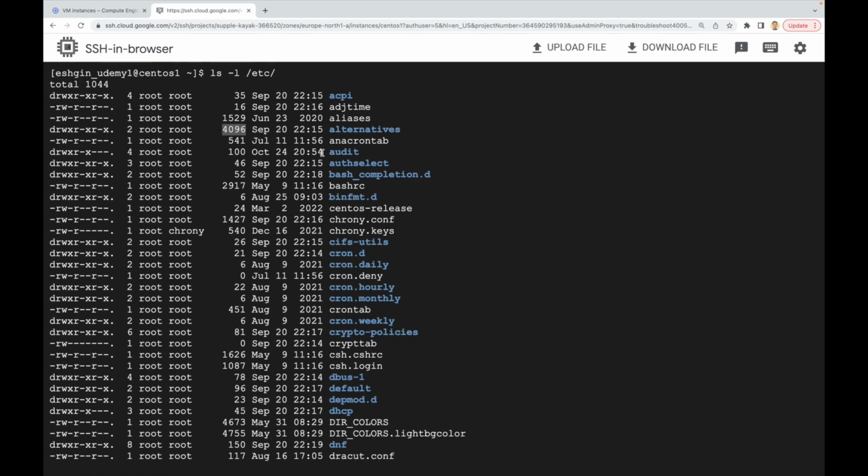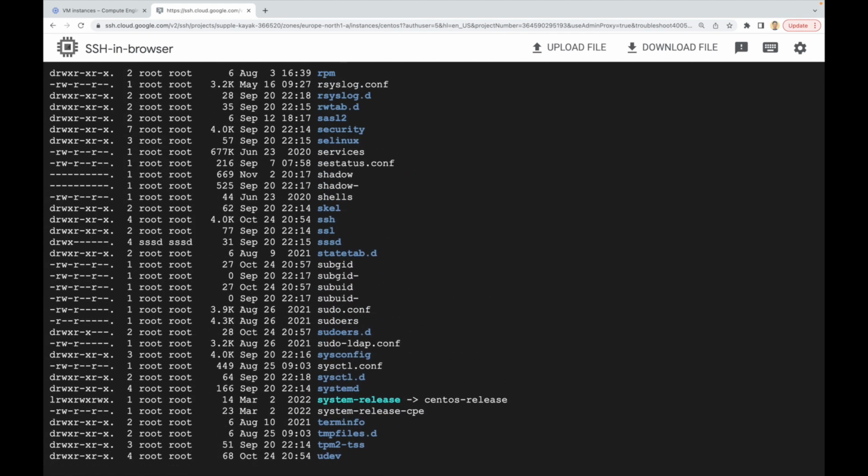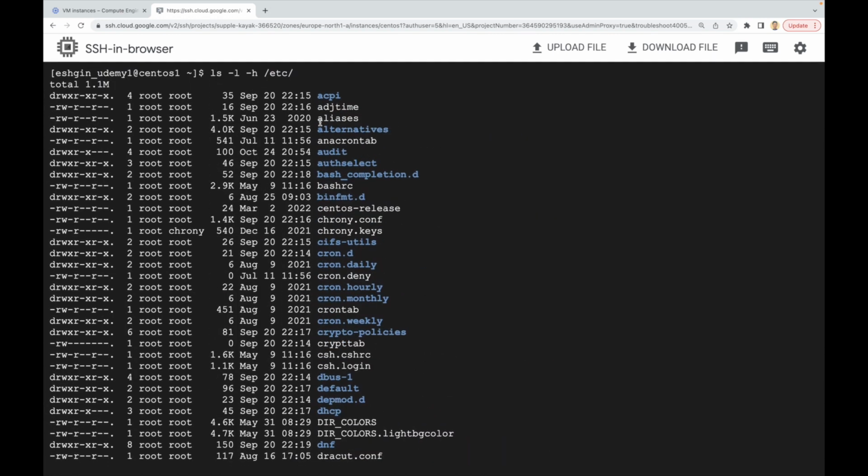Right now it is 4096 bytes, but you can also use another option, which is the h option. Using this option, you can display all the files in a more human readable format. So let me just clear the screen, and I'm going to use the same command, same option, but we'll have another option, h, and then our directory name, and then press enter. As you see, the alternatives directory now has 4.0 kilobytes, so it's basically 4096 bytes, but in a more human readable format.